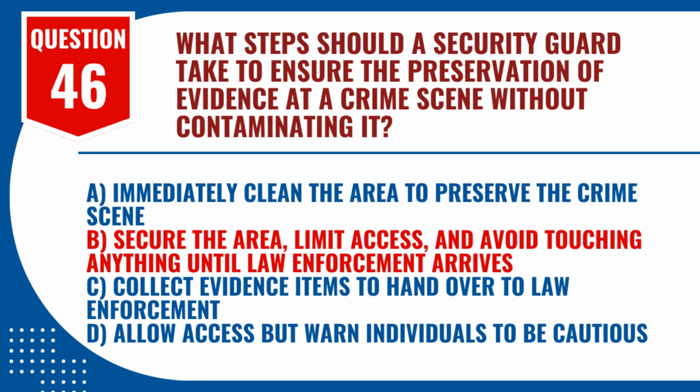Answer: B. Secure the area, limit access, and avoid touching anything until law enforcement arrives. To preserve evidence at a crime scene, the security guard should secure the area, limit access to prevent contamination, and avoid touching or altering anything at the scene until law enforcement officials arrive.